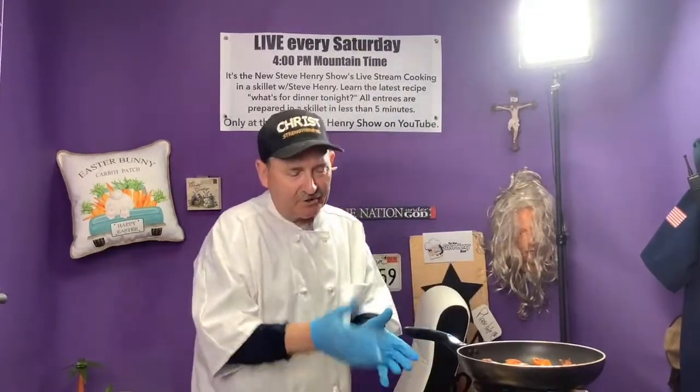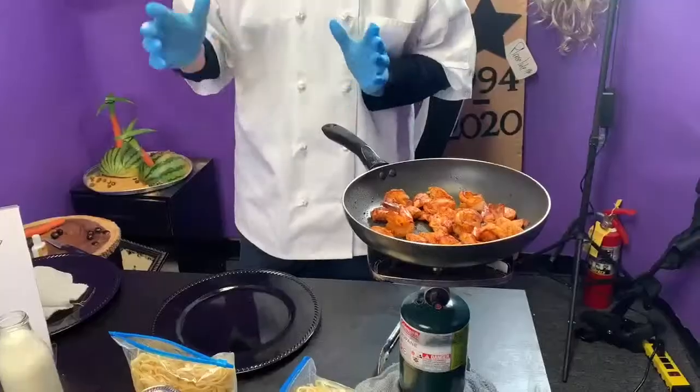That's the beauty of this burner. You can portabilize this anywhere. Take it in the garage. When it's windy outside, you know, you can do a lot of things with it.